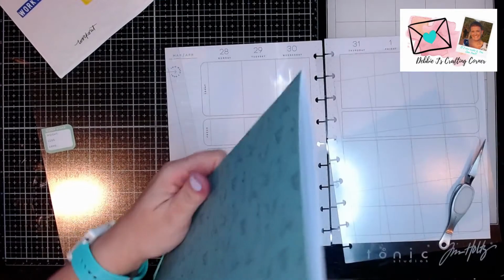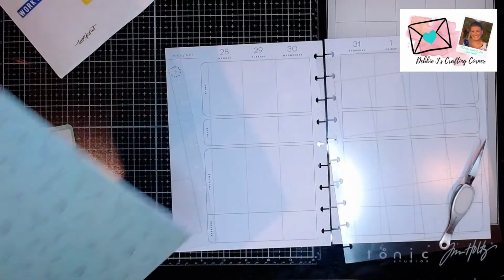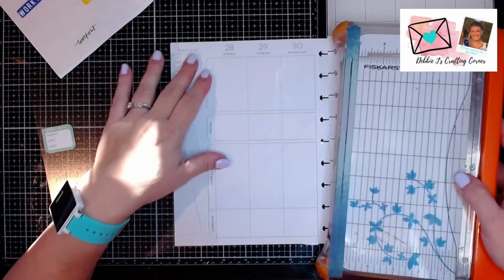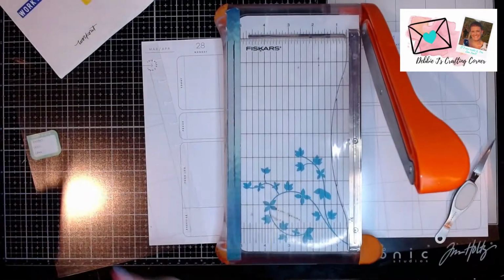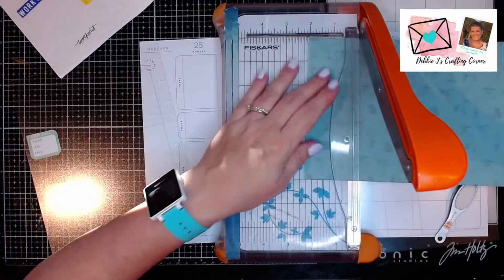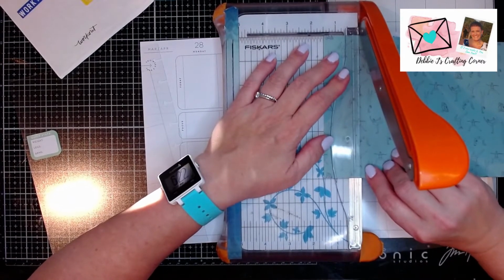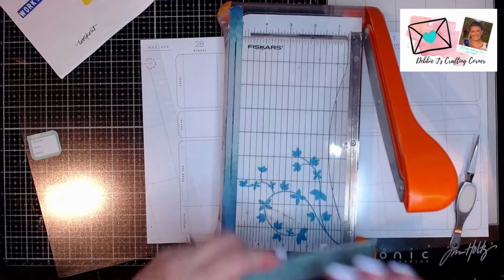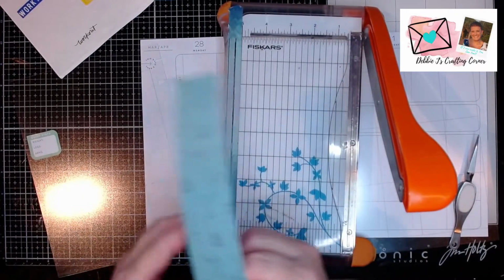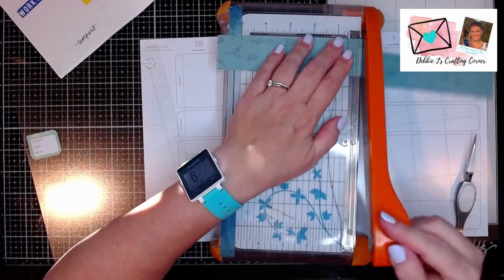Not if I want to use my little one that's always here at my desk. Okay, and then this is 1.5 inches wide. So I think what I'm going to do is cut a strip at 1.5 inches. And this one basically has a lot of aerobics things in it, you know, stretching and dancing and that kind of thing. But I think that'll look kind of cool.